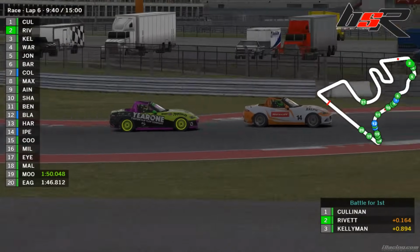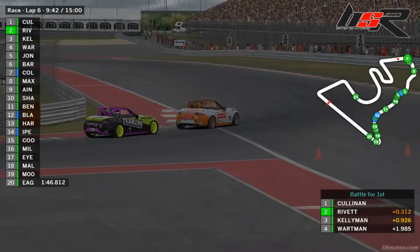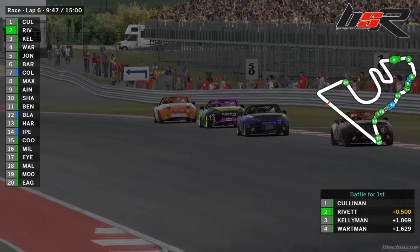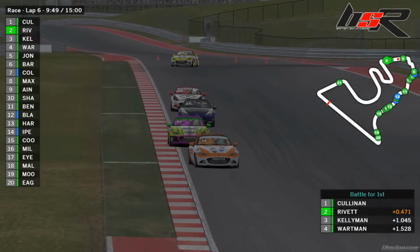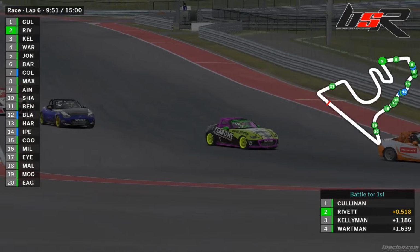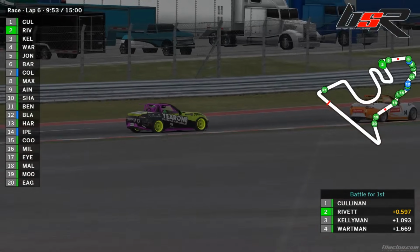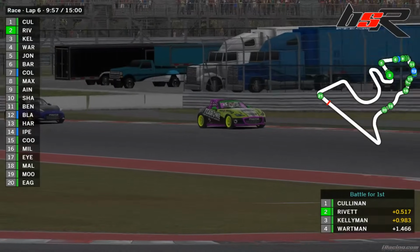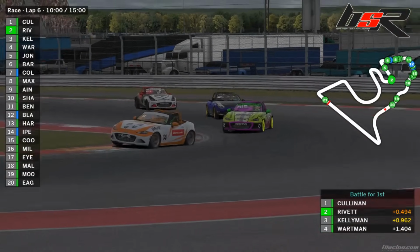Yeah, I have to say, I was watching Alex Rivet as well. He went right over one of the... Yes, that was, yeah. Of course, Ralph Kallinan was in the lead as well already, but they were side by side, and I thought for sure that they were going to have contact there. But Ralph was really smooth through the S's. That's what I was going to say.